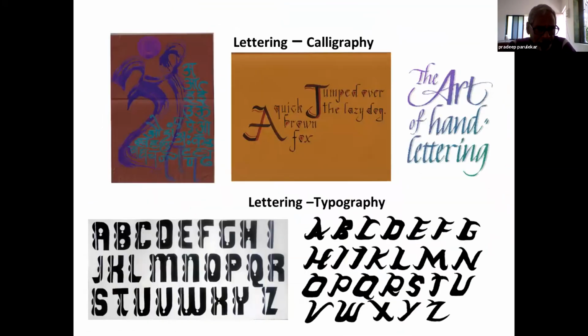Next important thing is lettering and calligraphy, which also plays a very important role in advertising and designing the media, advertising media. So you will be seeing some glimpses of calligraphy, because lettering consists of calligraphy and typography.